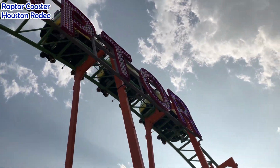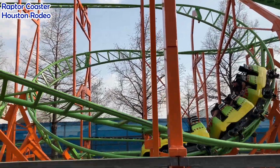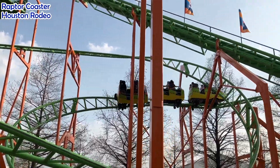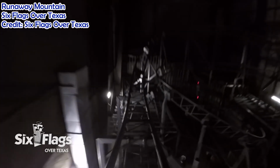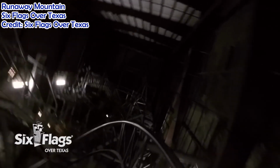As a similar coaster to Runaway Mountain, I felt Raptor Coaster did not execute its elements as well, especially that fourth drop with it being outdoors. For those going at home, I do rank Runaway Mountain a few spots above Hornet, particularly because it has been running fantastic with its elements during some of the Christmas seasons that I've ridden it.